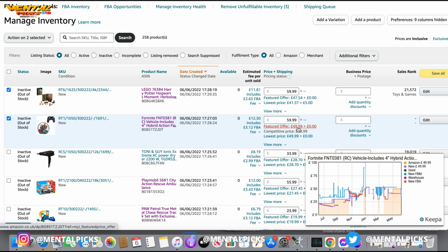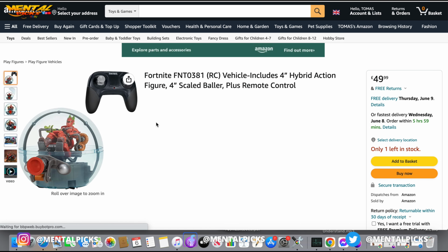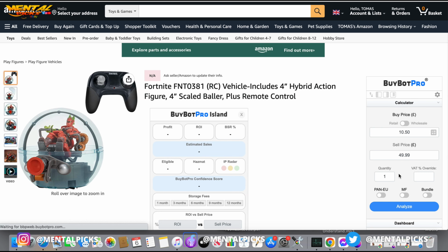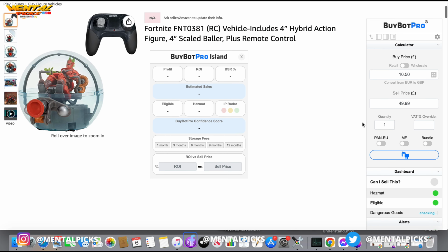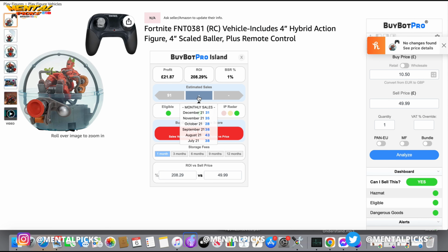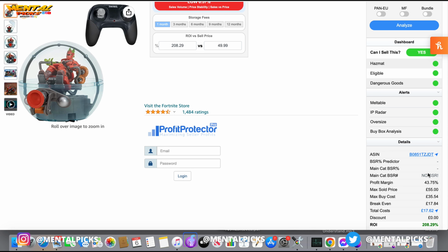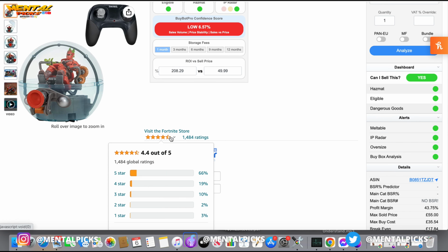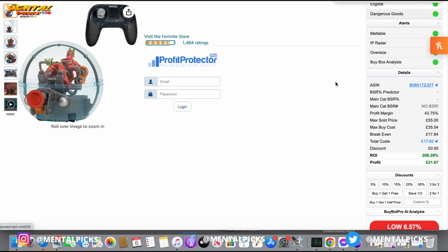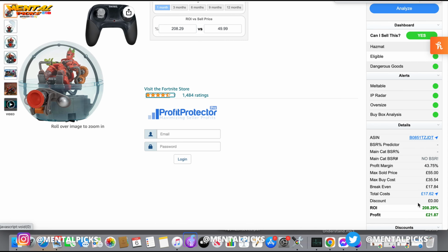Fortnite again, 49.99, so again a huge price increase. Let's check deeper. What we got? We got lost data. There is no data, it's lost data, meaning most likely sales rank. Yes, sales rank is missing, so Amazon is not providing sales rank. So we got reviews, we got ratings, loads of them, and big numbers, so meaning the item is selling. If there are no reviews or no ratings, it means not selling at all, nothing.